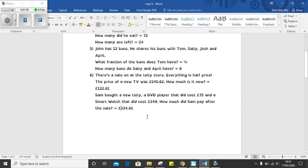Sally bought a new telly, a DVD player that cost £75, and a smartwatch that cost £349. How much did Sally pay after the sale? So we've got the price of the telly, the cost of the DVD player, and the price of the smartwatch. To work all this out, we need to add all those numbers together. So 245.62, add 75, add 349, and then divide it by 2. The answer is £334.81. Again, making sure that you've got that pound sign there as well.